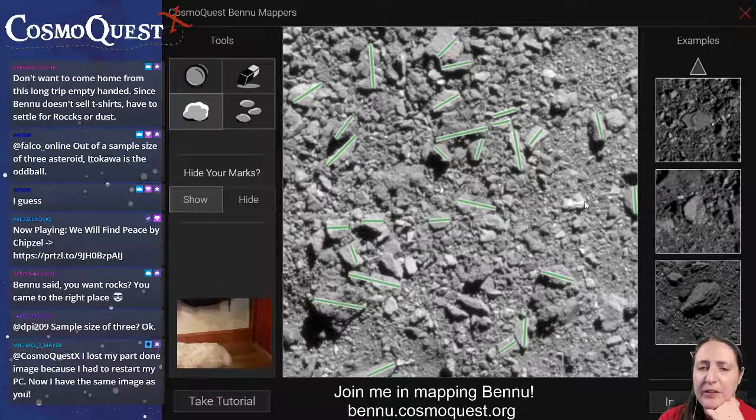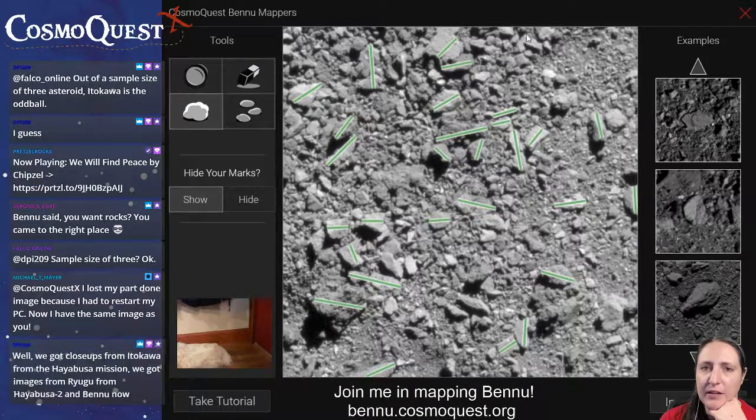The number 3 that DPI is coming up with is Bennu, Itokawa, and Ryugu. Did I get that right, guys? Anyways, Hayabusa 1, Hayabusa 2, and OSIRIS-REx. So, aha! I did get it right. I did say Itokawa, Ryugu, and Bennu. So that's our sample size. We have a sample size of 3. We don't know if this is normal or not.